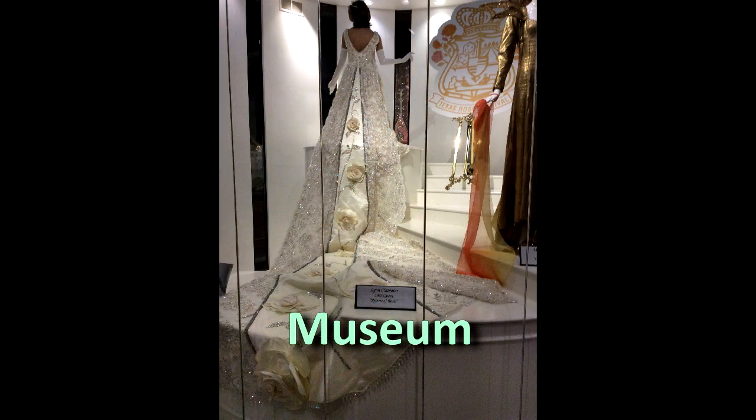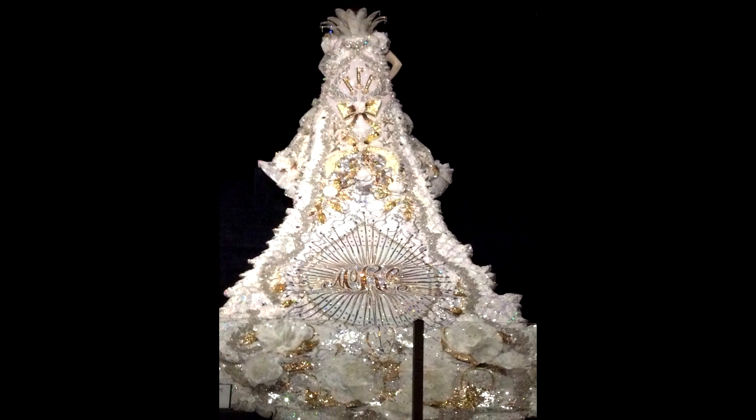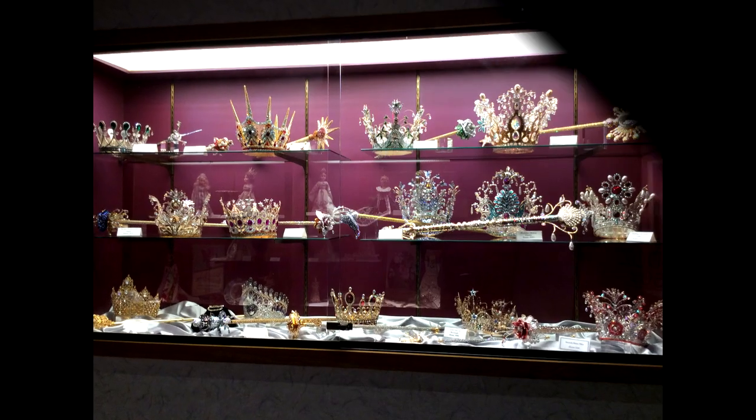It gave a hint of what was to come. It had dresses and trains worn by former rose queens, along with many of their crowns.